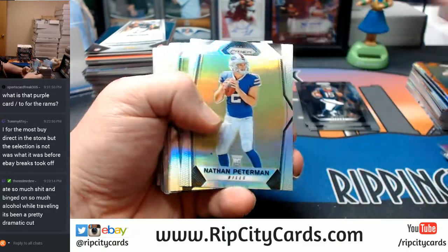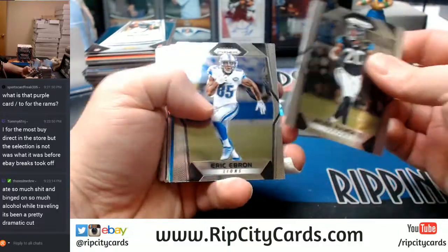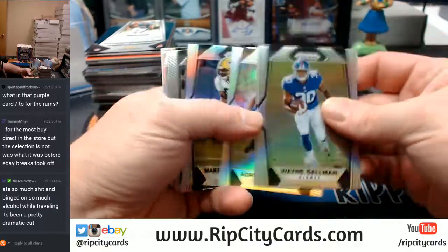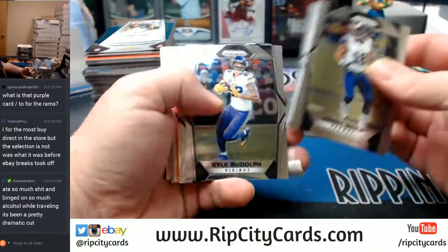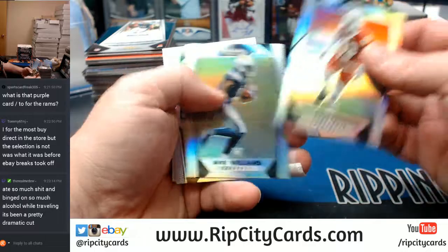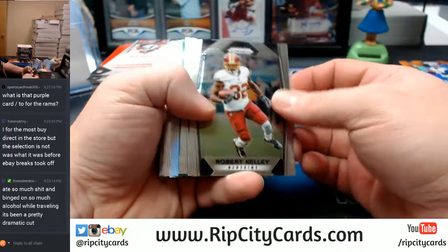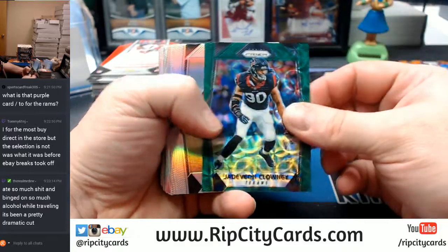Cup orange. Bryant blue. Mariota orange. Clowney green.